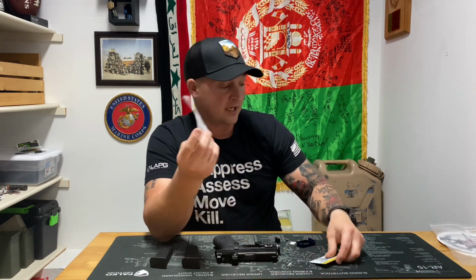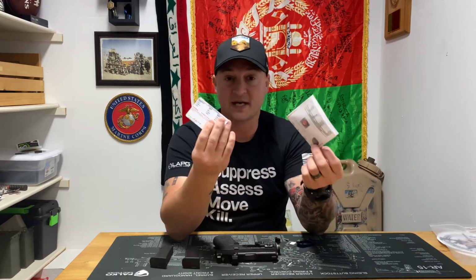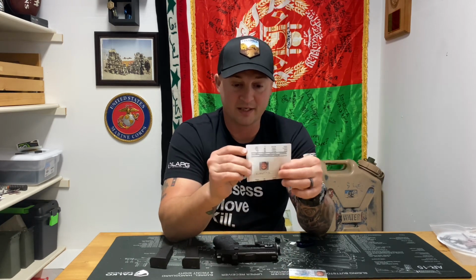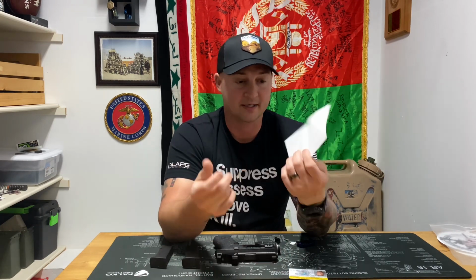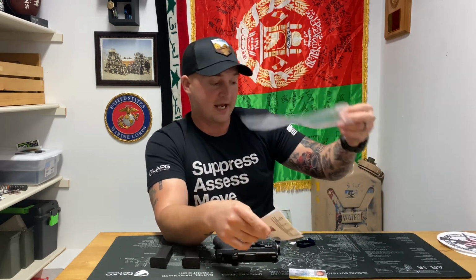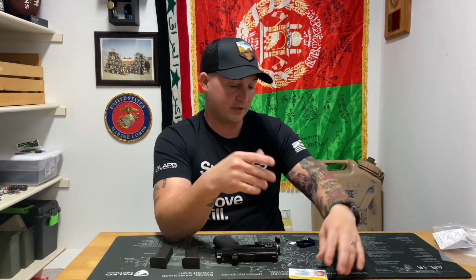So it sucks because if it was the same size as the card, whatever, cool, I'll laminate it and be done with it. But it's just a big piece of paper, like a parking ticket paper. So I have this little baggie here that I folded it up in, and that's kind of what I carried it in. A little inconvenient, but you know what? I got my permit. I'm super happy.